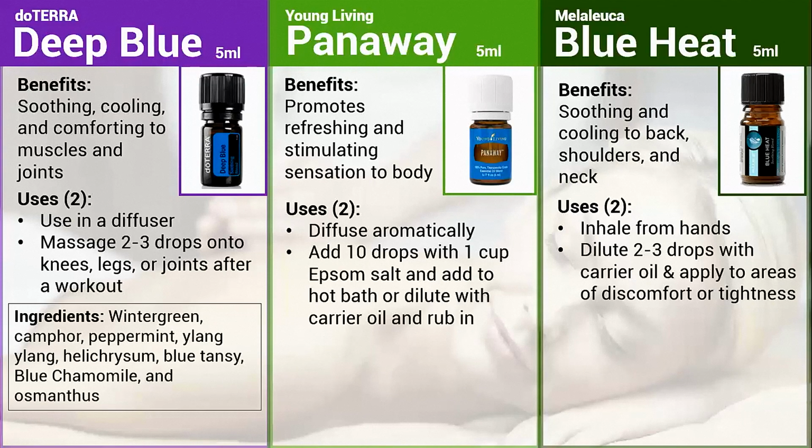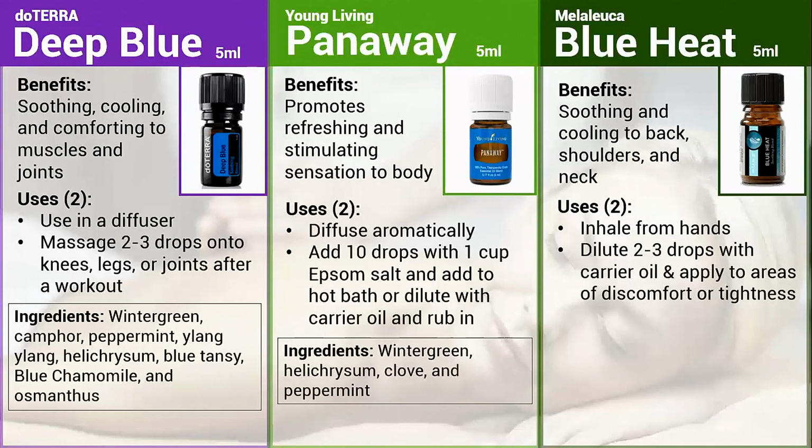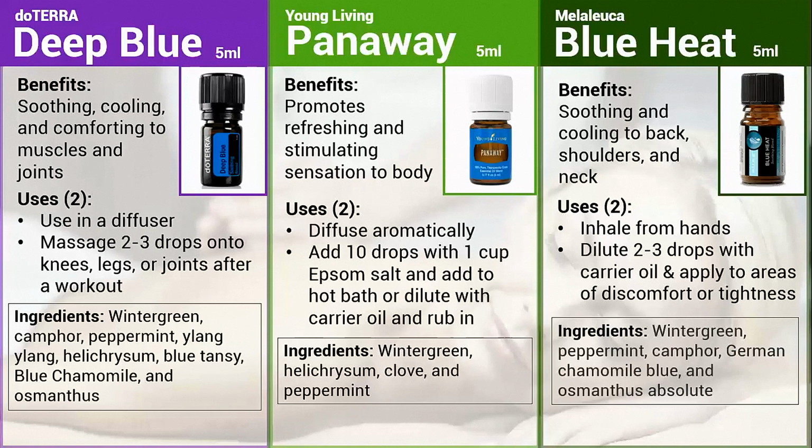The ingredients of Deep Blue are wintergreen, camphor, peppermint, ylang ylang, helichrysum, blue tansy, blue chamomile, and osmanthus, so a nice lineup there. And then you have the ingredients for Panaway being wintergreen, helichrysum, clove, and peppermint, so some similarities, but doTERRA has more ingredients. And then you have the Blue Heat being wintergreen, so all companies start with that. Peppermint, so all companies have that as well. And then camphor, German chamomile, blue, and then osmanthus absolute, with the absolute containing some alcohol.